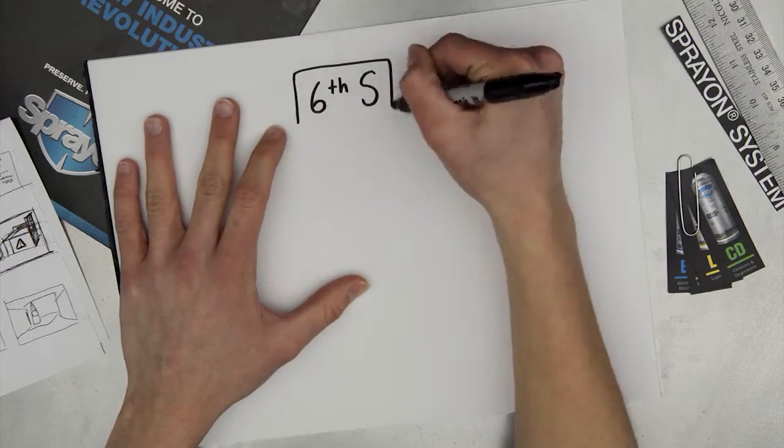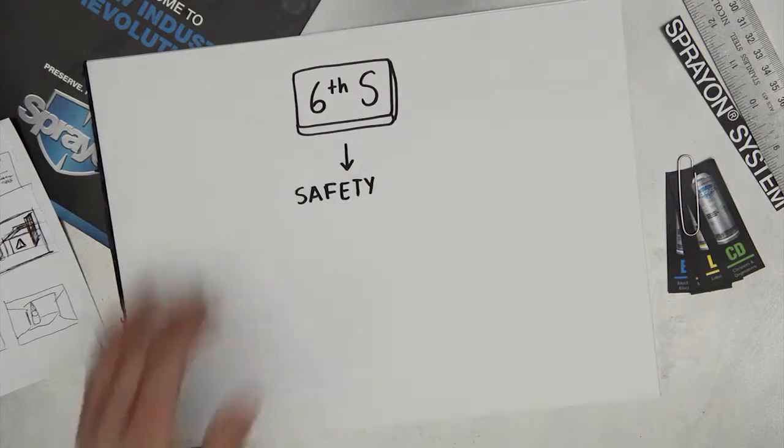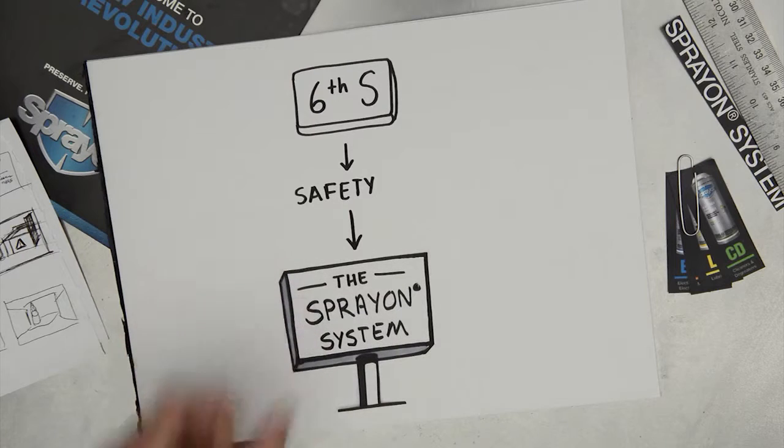Oh, and P.S. If your facility has embraced the new 6S, which stands for safety, we're pretty sure the Sprayon system has that one covered as well.